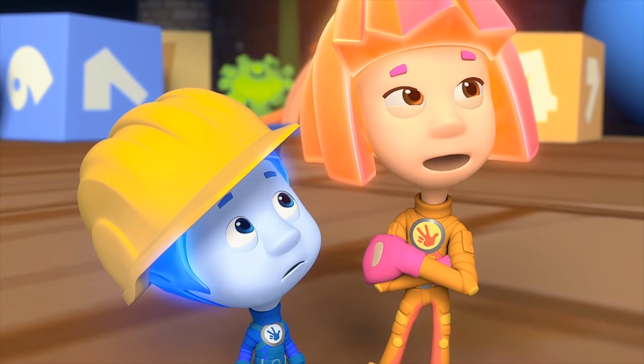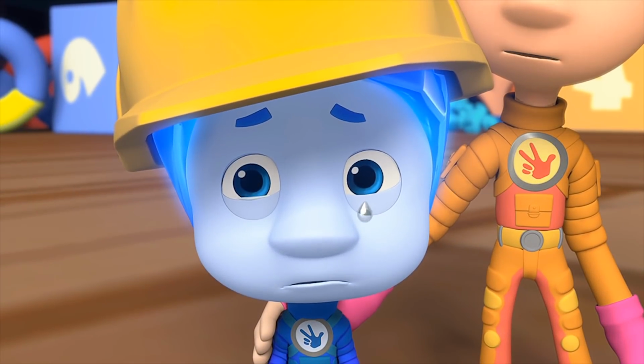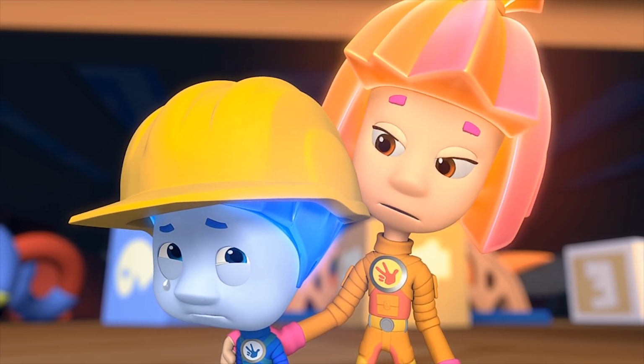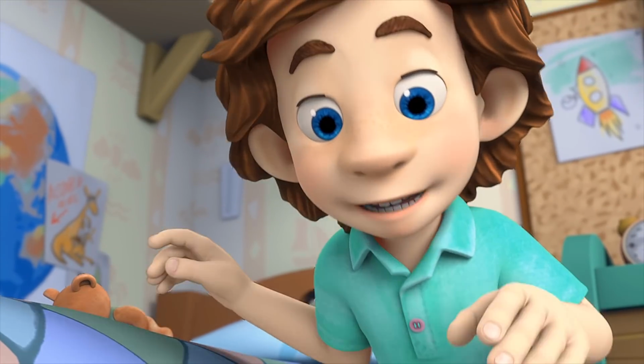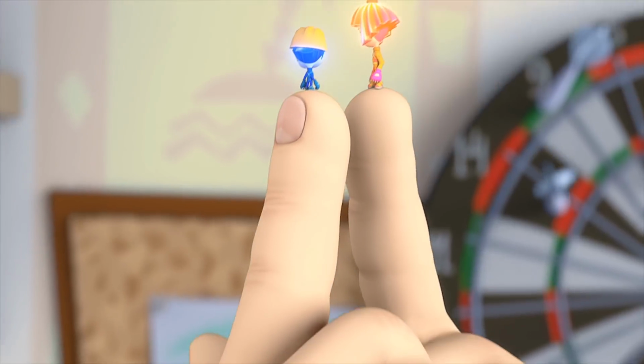It's just like Grandpoo said. A friend that's old is better than two that are new. Who's new and who's old? Well, the bear is old. And we're new. Nolik, it's not true. You're the Fixies, guys. You're my very, very best friends in the whole wide world.